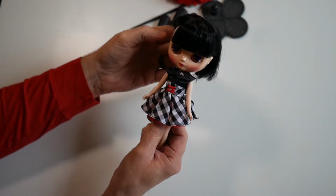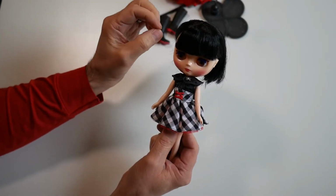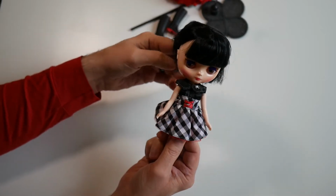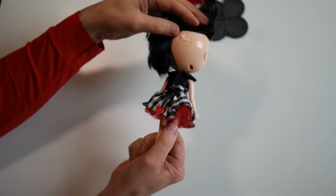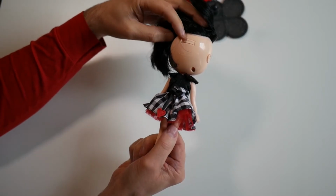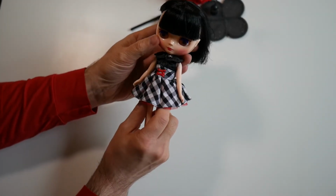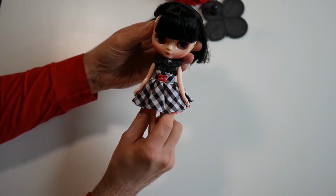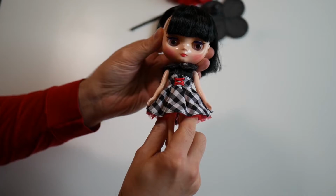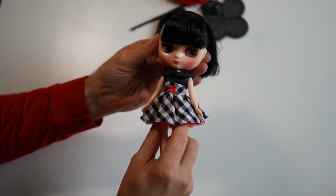So the Middie's eyes are different to a Blythe's in that they don't change. They don't have different chips in them. Basically, on the back of their head, they have this wheel thing here that you can move back and forth. So she's got like eagle eyes, like old Action Men used to have.